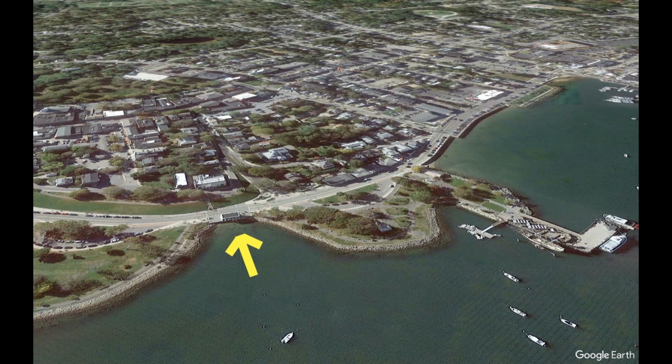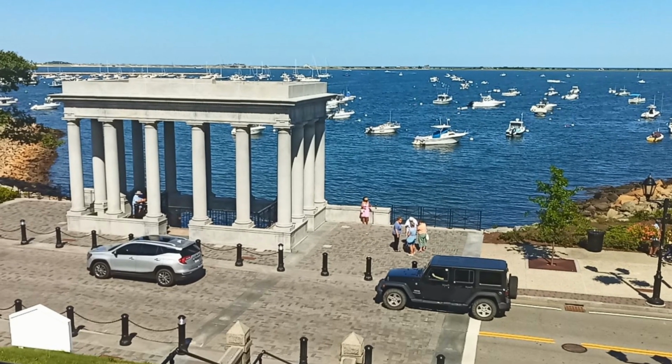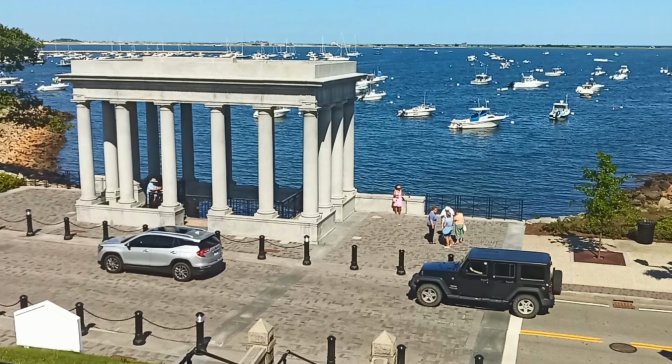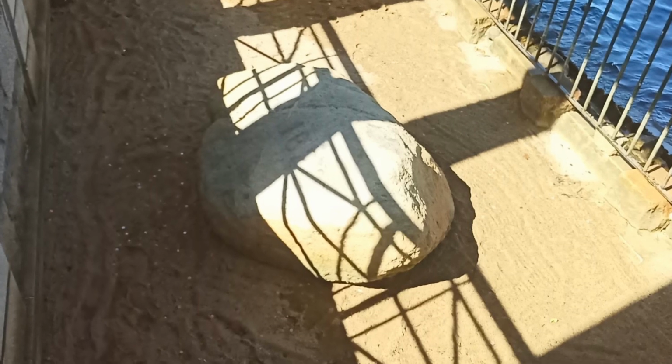Underneath a colonnaded structure is the Plymouth Rock. Legend has it that it was where the first of the Pilgrim Fathers landed during their coastline explorations and selected this location for their new venture.